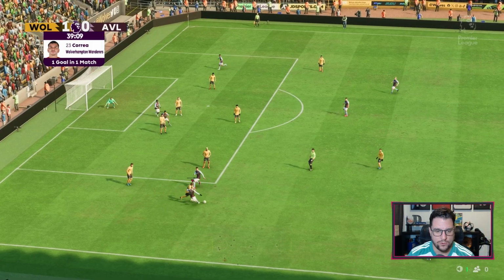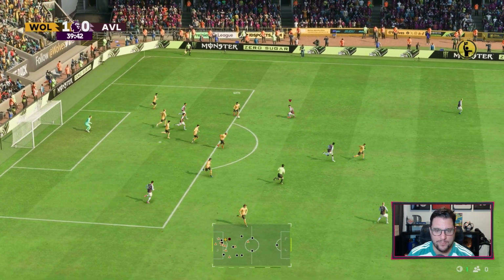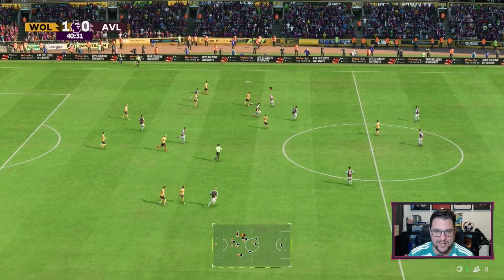Unbelievable, EA. Mudryk has done well. Does get across into the back post. Bailey was there, did win the header, but the ref didn't give a foul for the late touch on him there. Onana with a good touch on the ball, but Elias Yaller gives it away.